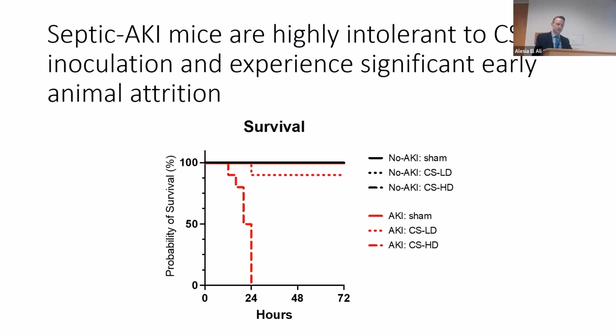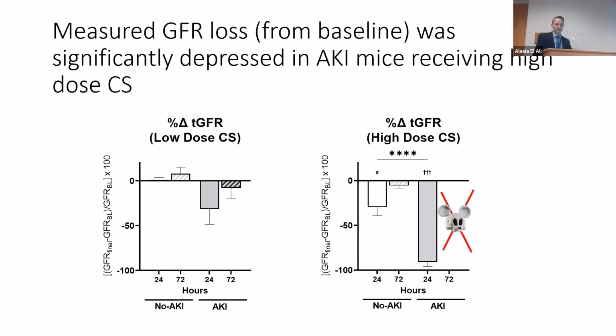We found that these mice did not tolerate this at all. All the animals getting the high doses died within 24 hours. Some of the animals getting the low doses died within 24 hours. The delta GFRs, like we talked about, but in the high dose group, all of these animals, even though they started with the higher GFR, their GFRs went to 0 with high doses of cecal slurry. And basically, we think they're in septic shock. They're rigoring, doing quite terrible.